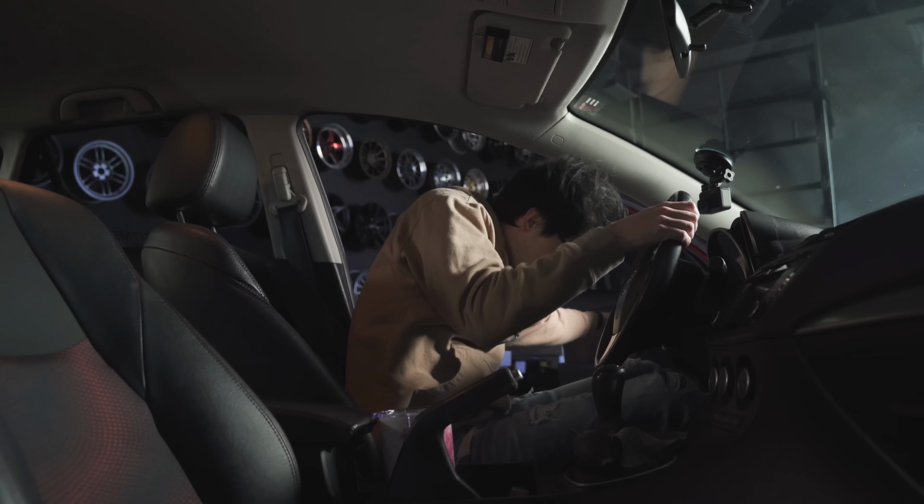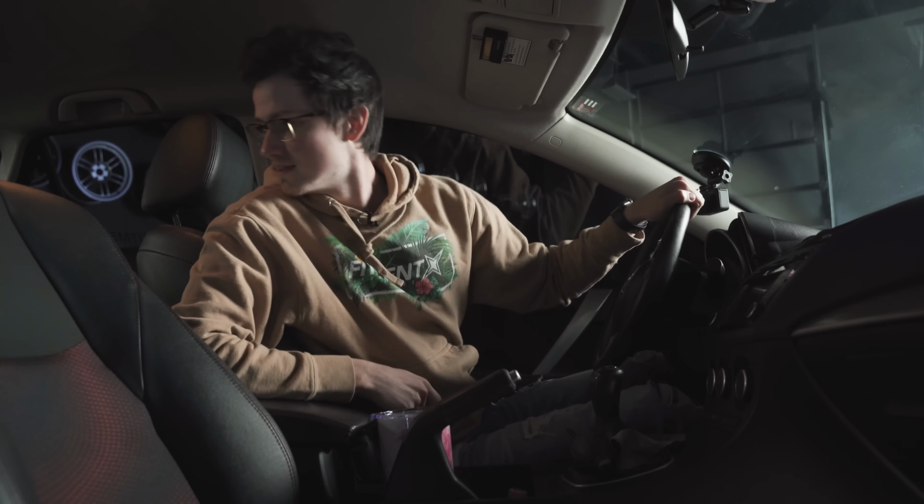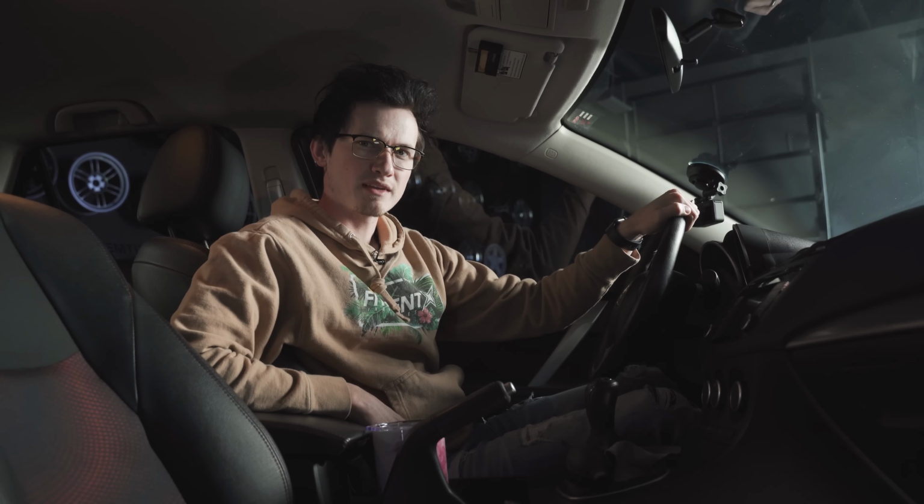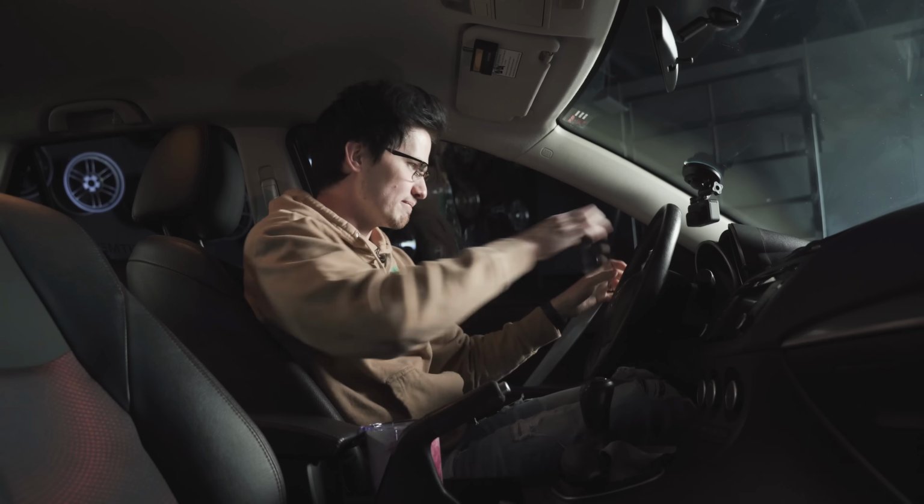Now, the second best thing about this car is that it is surprisingly clean. I feel like it may have been staged. All right, let's go for a drive.